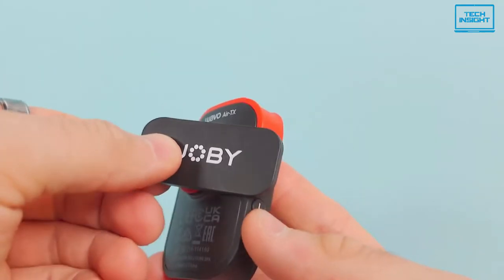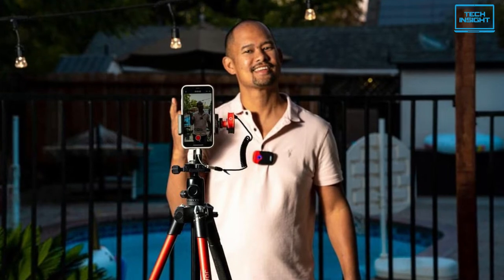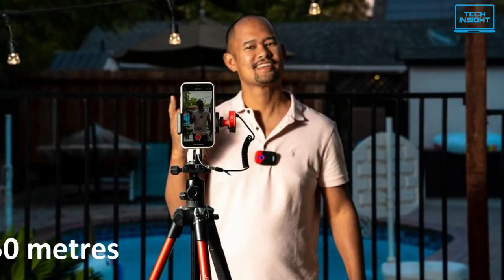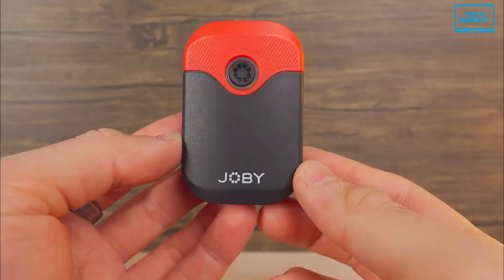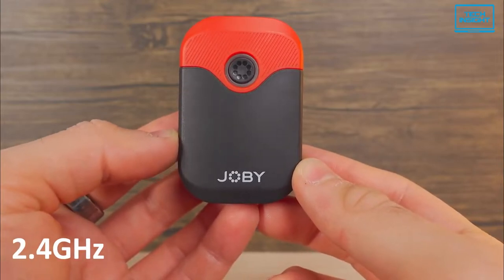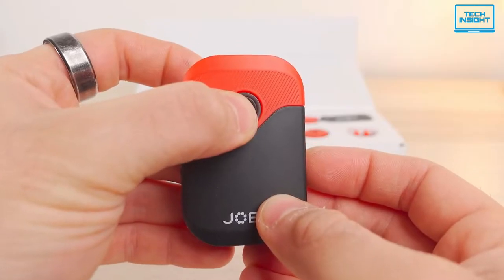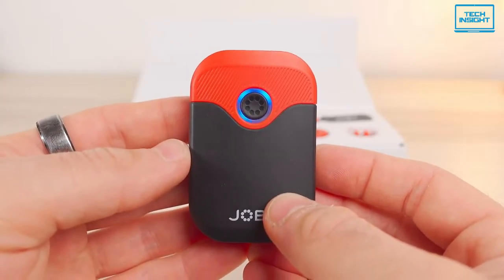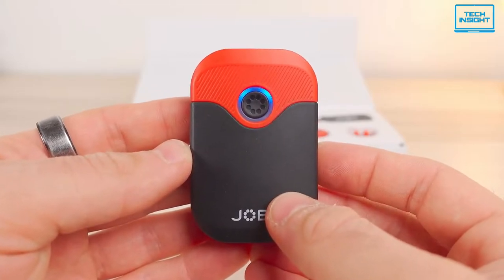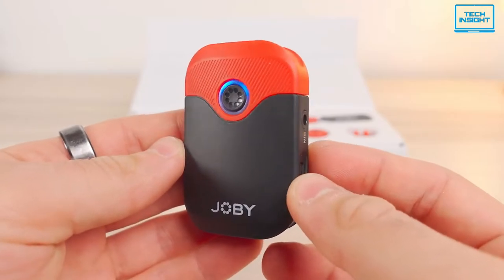This microphone enables you to capture crystal-clear broadcast-quality sound from an interviewee who is talking up to 50 meters away from your camera. The microphone possesses high-quality and secure 2.4 GHz audio transmission. It transmits audio through a Bluetooth system. On top of that, it comes with a fast pairing and easy setup process, so whether you are a beginner or pro user, you won't have any problem using this device.